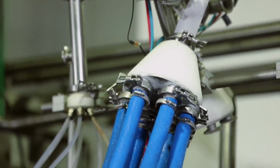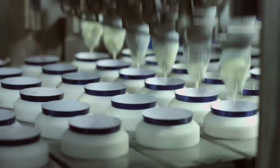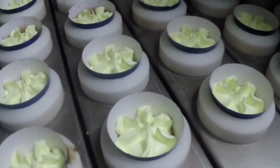Now, frozen pista ice cream mix is filled in these chocolate sprayed cones. The filling nozzles make a beautiful floral pattern with grooves. Now is the turn to add some chocolate syrup.